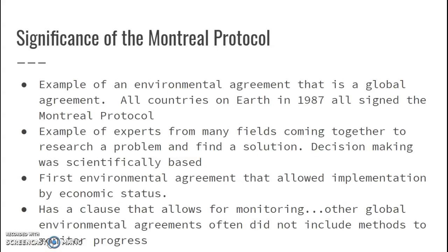So what's the significance of the Montreal Protocol? Well, the significance is that this is the first environmental agreement that is truly a global agreement. All the countries on Earth, as I said, in 1987 that were recognized, all signed on to the Montreal Protocol, and this was all negotiated through the auspices of the United Nations Environmental Program.